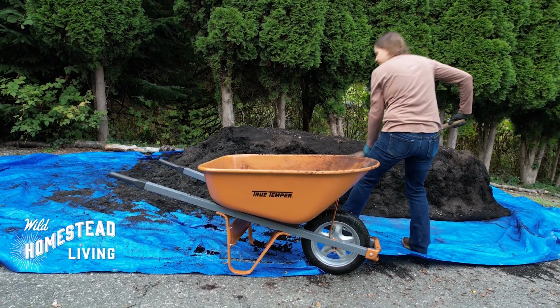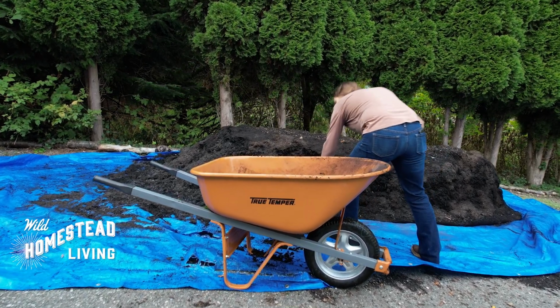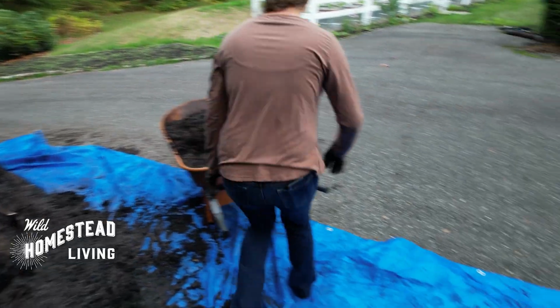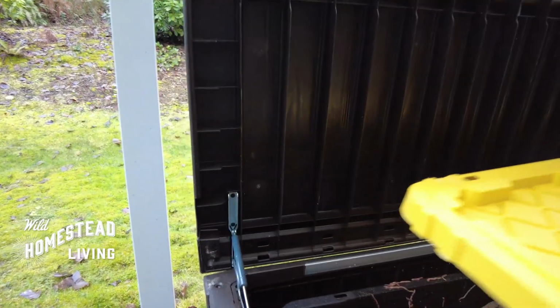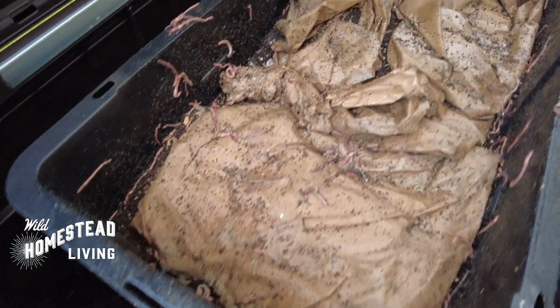In the process of my research, I learned that compost that's been treated at a very high heat for a long period of time breaks down any herbicide residue that may be present. Next, we added worm castings from our worm bin, and those are a nice natural fertilizer that also add a rich microbial environment that helps fight soil-borne diseases and toxins.